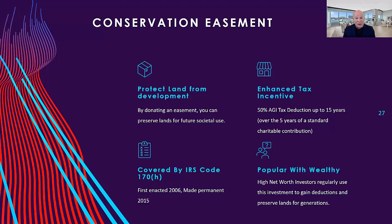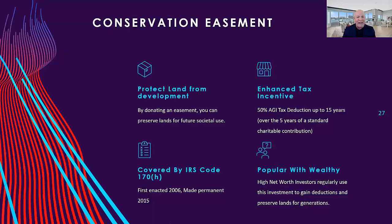By doing that, you take the property out of the profit motive and you get a big deduction from the IRS. In fact, you get up to 50% of your adjusted gross income, and it's more than the typical 5 years in a standard charitable deduction. You get 15 years to deduct it. It's covered by IRS code 170(h). So they're giving you an incentive to make property green. Green's a big movement in this country. So if you're going to do it, you might as well get an incentive for doing it, right? And then finally, this is a big investment that's popular with the wealthy. I'll explain that in just a second.